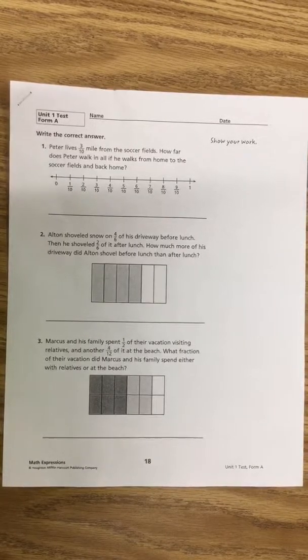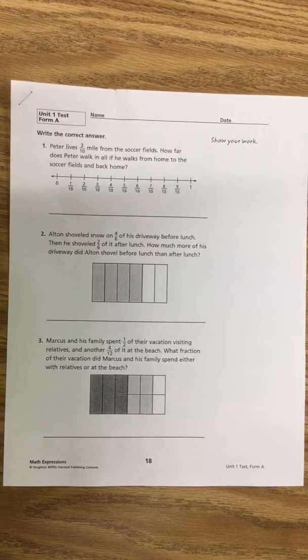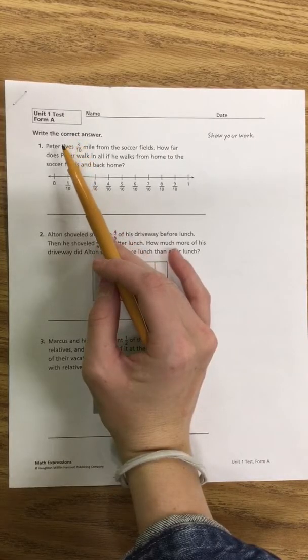Welcome to the Unit 1 math test. Remember to try your best, work slow, and check the rubric when you're done. Number 1 wants you to write the correct answer.